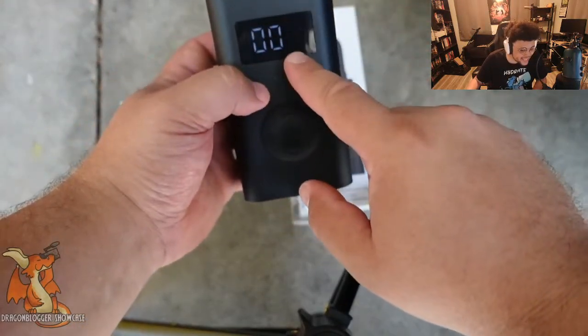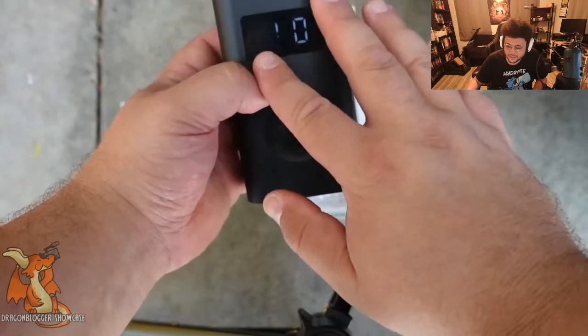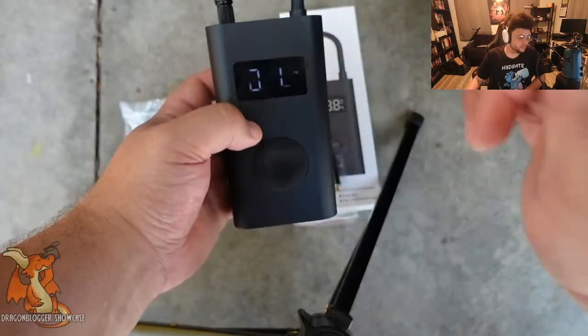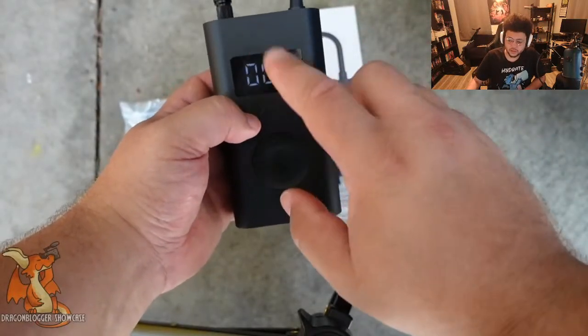And an LCD display. This is a little bit dim, so I'm filming here. It's a little bit in the shade. But when I'm going to take this out to work on my bicycle, you won't be able to see this.